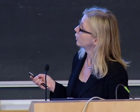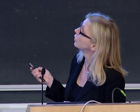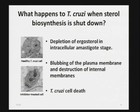safer drugs. And the target we proposed last year, a new target for T. cruzi, is cytochrome P450 CYP51, which catalyzes sterol 14-alpha demethylation in the biosynthesis of membrane sterols in T. cruzi. And if we inhibit CYP51, we basically shut down sterol biosynthesis in this unicellular organism.